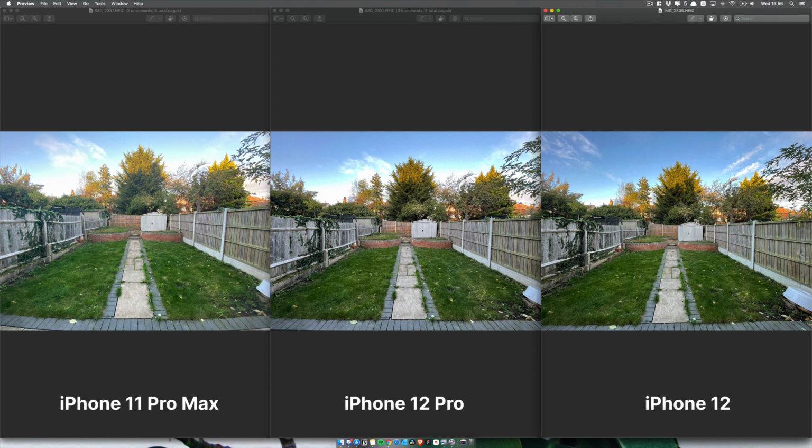Okay, so let's start with the 11 Pro Max this time. To me, this looks a little blown out. It's kind of lost a bit of information here, especially compared to the 12 Pro. That's a big difference to me in terms of the detail. You can really see the contrast, and it really pulls out the leaves in that one. If you look at the sky, it's kind of overblown here as well.